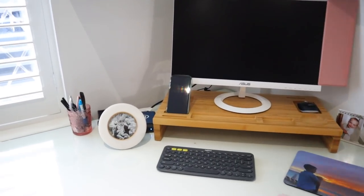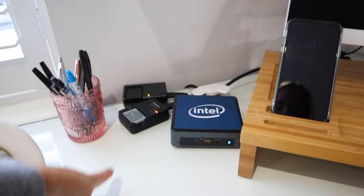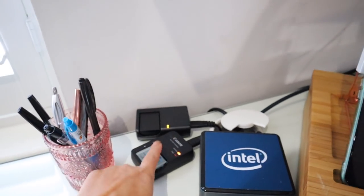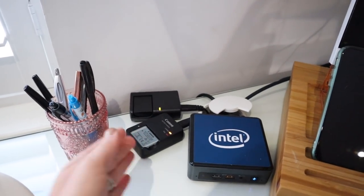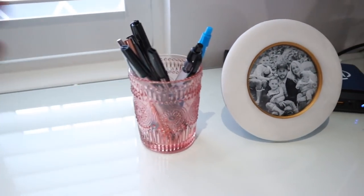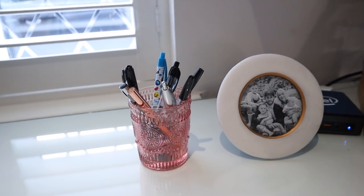Then next to my monitor, I have a little family photo, which behind it I'm hiding my computer itself and then my chargers. So I have two different cameras. So these are the two places where I can charge the batteries, and I always need full batteries. So that is why there will pretty much always be one on charge. Then next to that, I have a little pot of pens, and I love this pot so much. I actually picked it up in Poundland, and I was so happy with it because I think it looks a lot more expensive than £1.